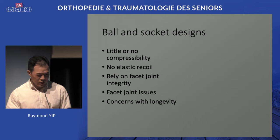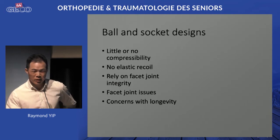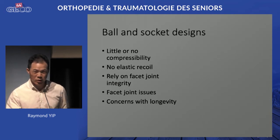So ball and socket designs, little or no compressibility, no elastic recoil, rely on facet joint integrity. This is important. The facet joint issues may come about because there are probably more reported facet joint issues with mechanical prosthesis than with viscoelastic, and obviously concerns with longevity. So we know that total knee or total hip replacement often can last up to about 20 years, but beyond that, no one really knows. And the mechanical type prosthesis possibly also.